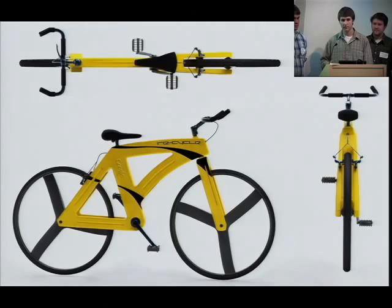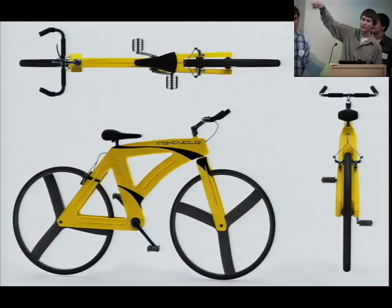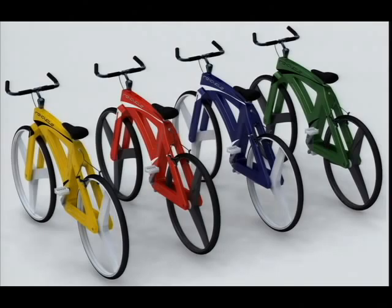And the bike is called the Recycle. And we've got Google's logo on the mainframe if you can't see it. This is just another rendering, trying to use Google's colors. Let you guys get a good look at it.